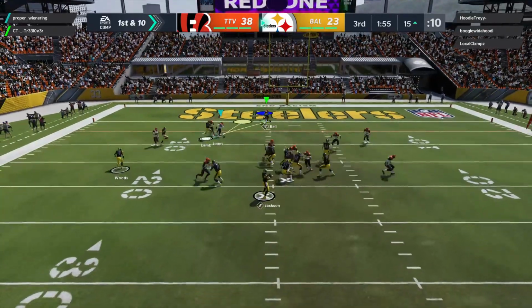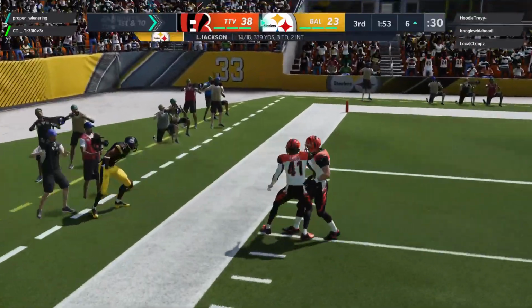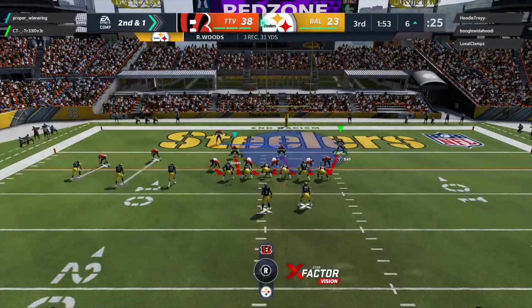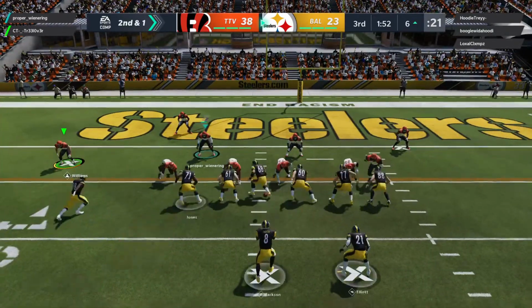First and 10. From the red zone now, here's Jackson on first down. The ball comes out, and that is going to skip out of bounds. So a break there for sure. They'll hold on to the possession at the 5-yard line. 2nd and short now following the fumble.